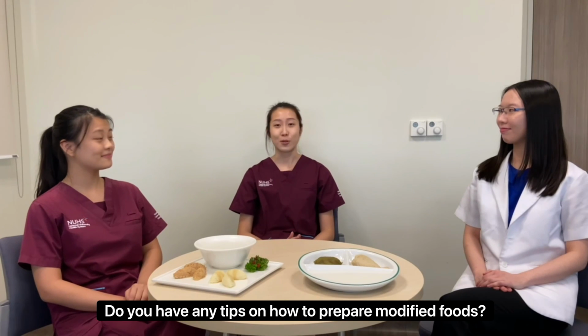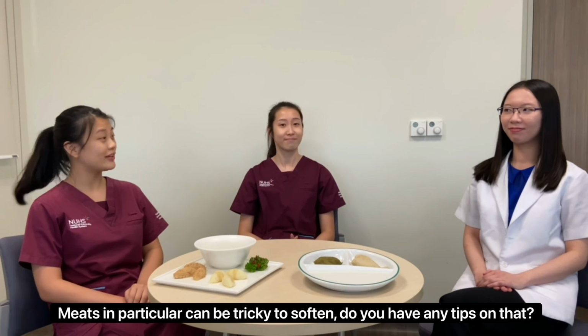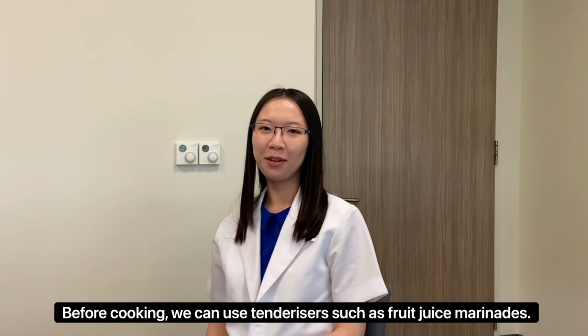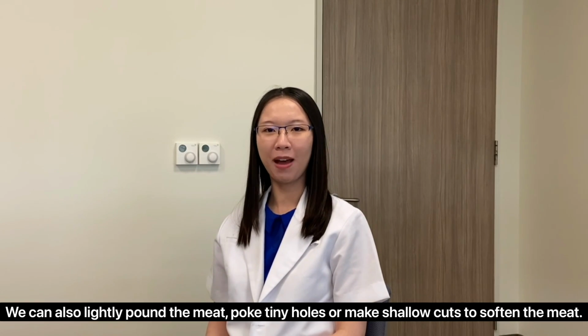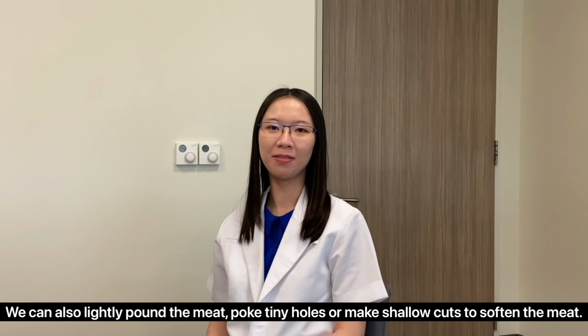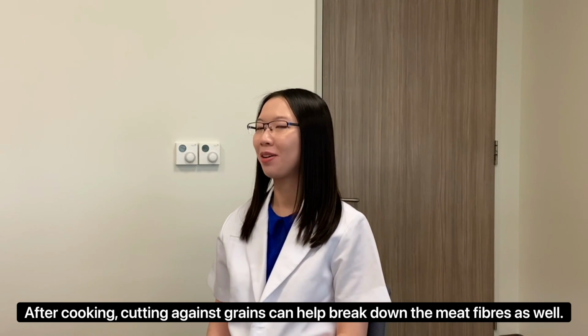Do you have any tips on how to prepare modified foods? We can use slow, low heat and moist cooking methods to ensure that the food is soft and moist. Meats in particular can be tricky to soften. Do you have any tips on that? Before cooking, we can use tenderizers such as fruit juice marinades. We can also lightly pound the meat, poke tiny holes or make shallow cuts to soften the meat. After cooking, cutting against the grain can help break down the meat fibers as well.